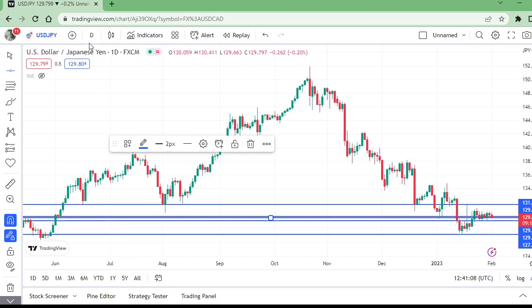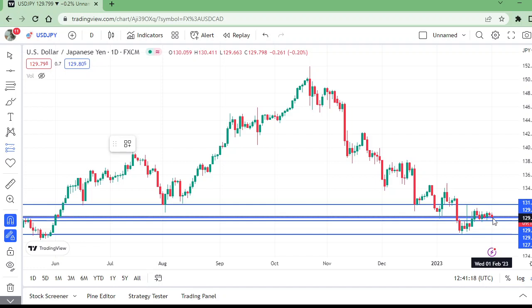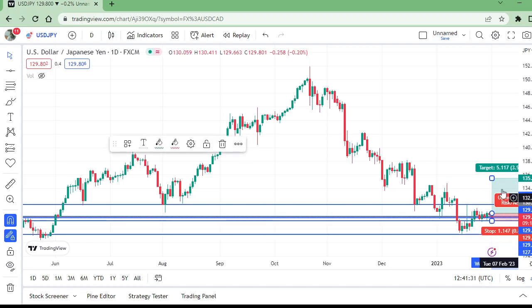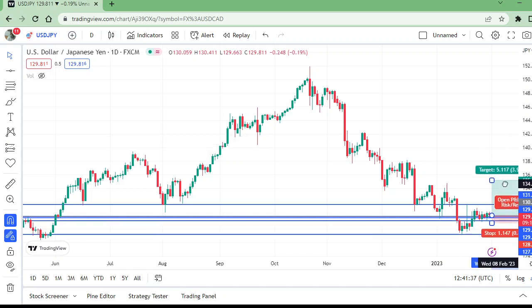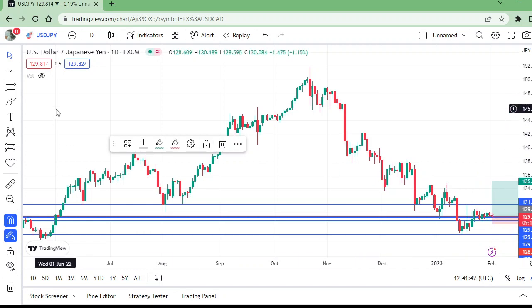But let us put the buy position here. Now long position. This is the long position. Now stop loss. Where do we need it? It is enough here. We don't need to go that deep. And take profits. There are many options for take profits. Let me put the horizontal lines for take profits.